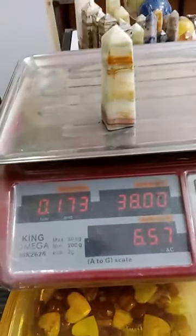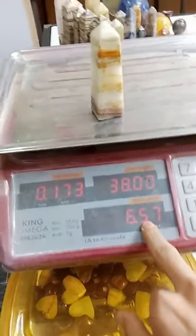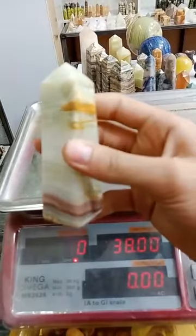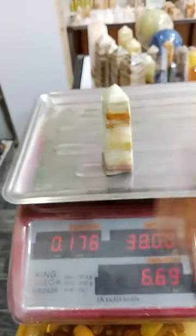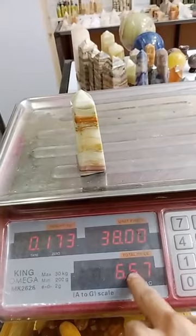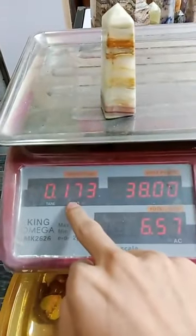Yeah, okay. So this one is, wow, $6.5, okay, for this one. Just $6.5 for this one. But this one is very beautiful. So you can see the price, total price for this piece is only $6.5. So do you like to claim this one? The weight you can see.